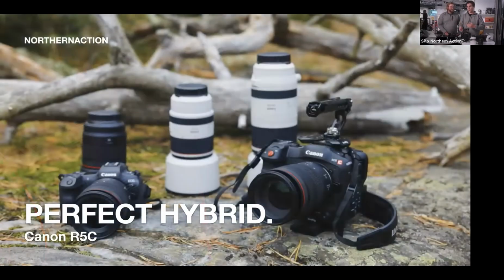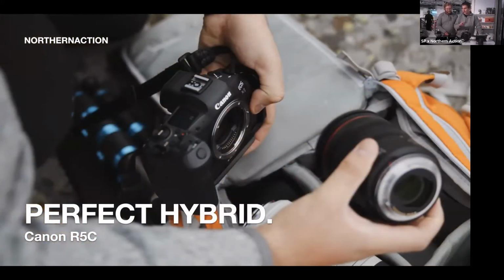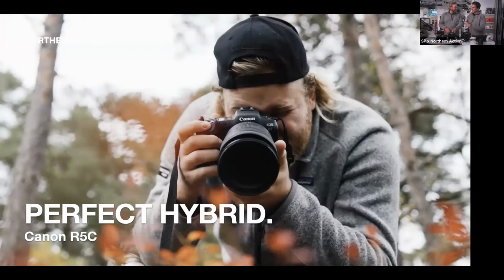And of course, because of the operating system, and we have the external fan, we don't have any of those overheating or heating issues that you could have with your R5. So to summarize, this is really something different for video compared to the R5. It's a C. Canon C.